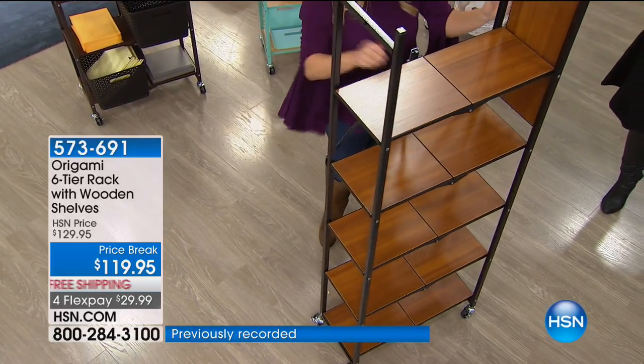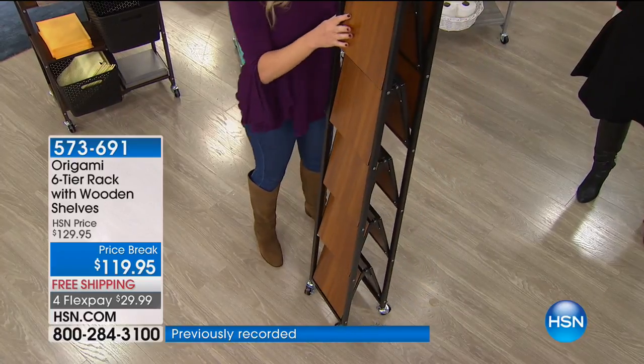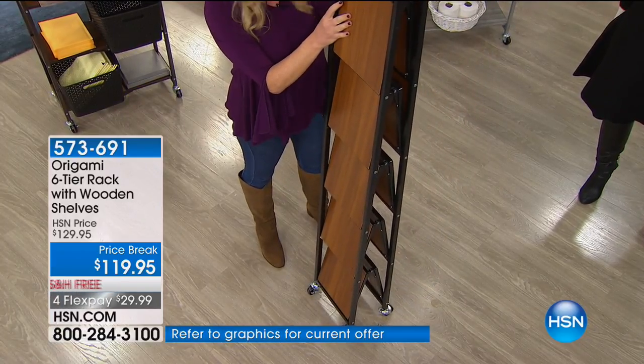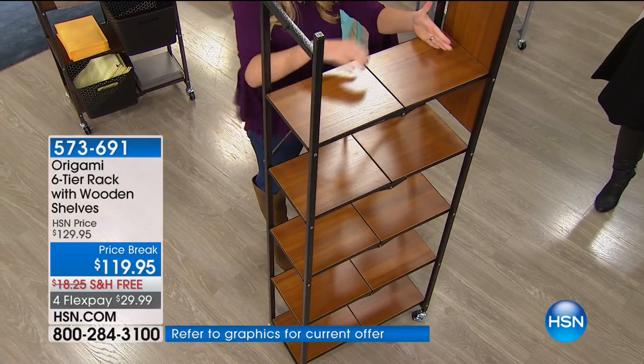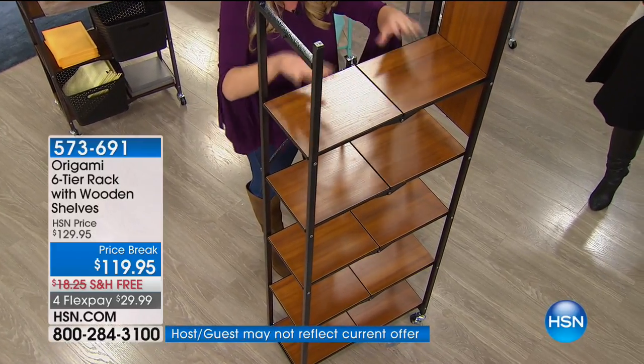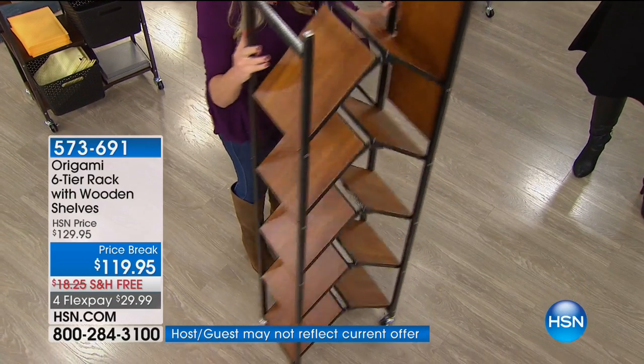But here's the deal. If you've wasted a Saturday or Sunday, if you've had a fight with your significant other about who's gonna put furniture together, this is the saving grace. Because I'm not screwing these in. I'm not gluing these on. I'm not doing anything like that. I'm taking it out of the box and I'm opening it up.